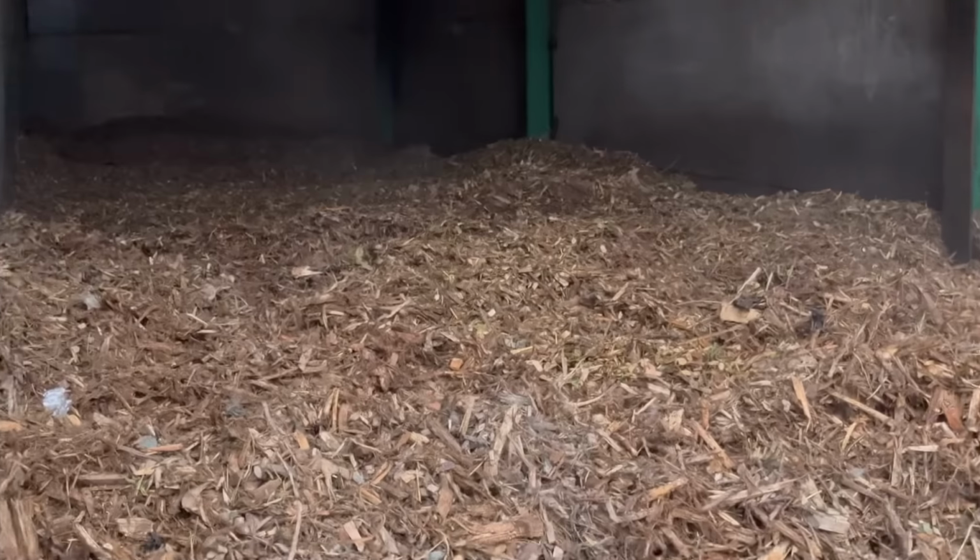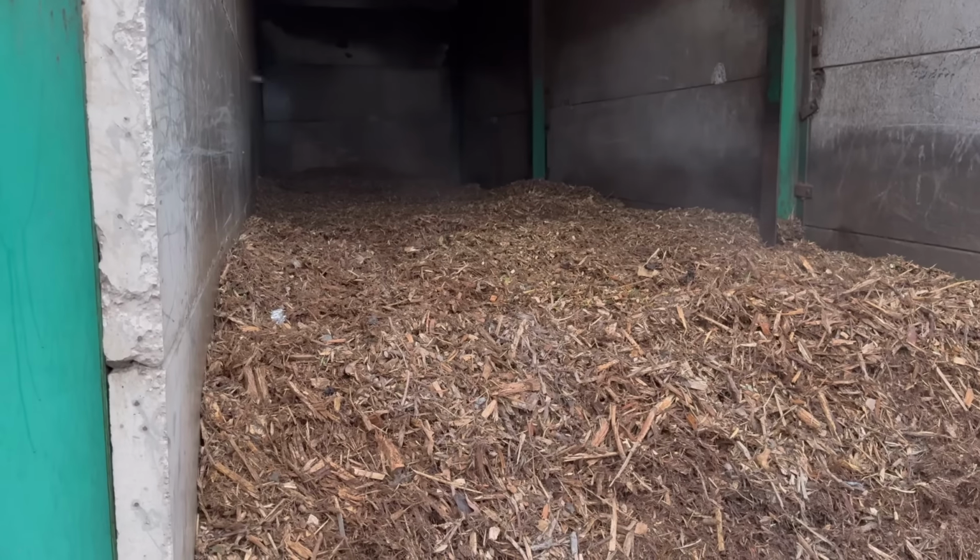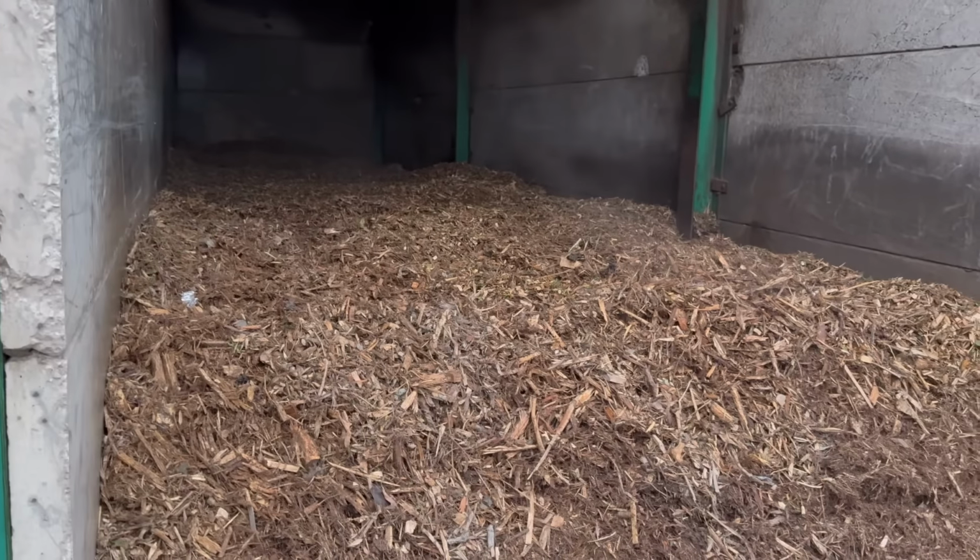That's nicely loaded up. You can see it's steaming already. I've only had the fan on for a couple of minutes, so it might dry by tomorrow afternoon, we'll see.